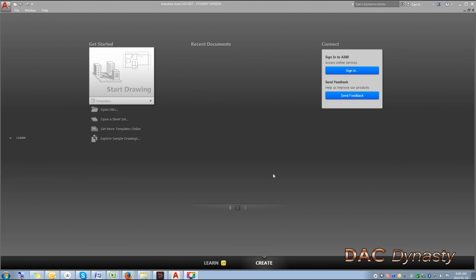Alright, this is AutoCAD 2017. I just installed this yesterday. I've been working with 15 for probably the longest of these newest releases. 16, I opened it once and that was it. It did not work after that.